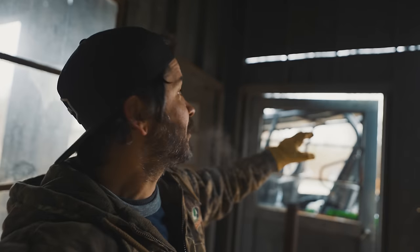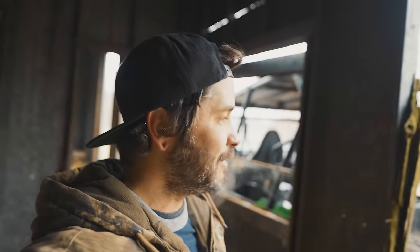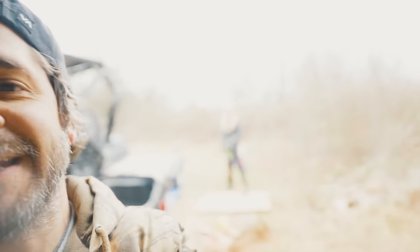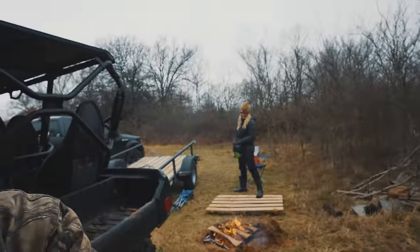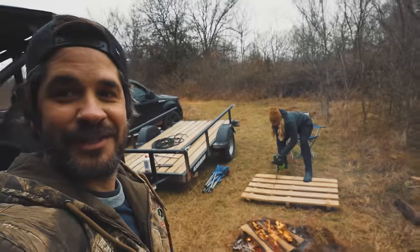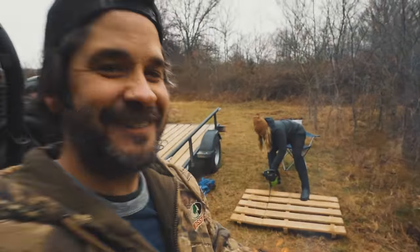All right, so I gotta figure out a way to cut it a little deeper, but as I'm in here trying to be safe, she's out here using a freaking chainsaw. We gotta keep that fire going. She's out here with a chainsaw, getting the fire going. That's my girl.